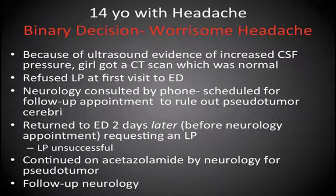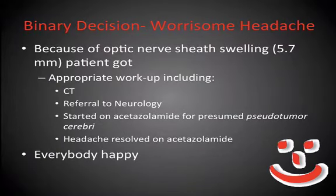Unfortunately, at that visit, we were not able to obtain the lumbar puncture or the pressure, and she again was discharged on acetazolamide. Approximately 1 week later, she was followed up in neurology, and at that time, her headache had completely resolved. Ultrasound saves the day again because the optic nerve sheath was enlarged at 5.7 millimeters. The patient got the appropriate workup and the appropriate follow-up and the appropriate treatment, and everybody was eventually happy.